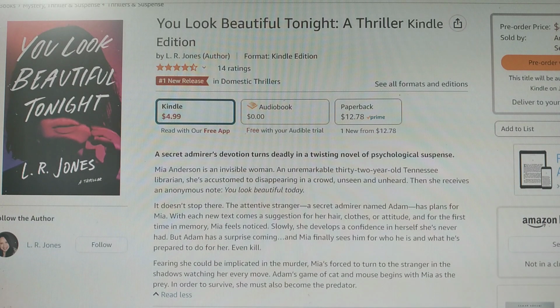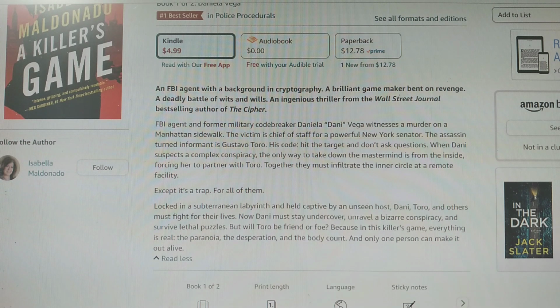or at least keep it on the back burner if you're interested in several of these books, because remember, they do come out on June 1st, and you can easily buy the paperback, and it looks like the paperback for a lot of these books are relatively inexpensive, $12.78, which is cheaper on Amazon than if you go to a Target or a Walmart.